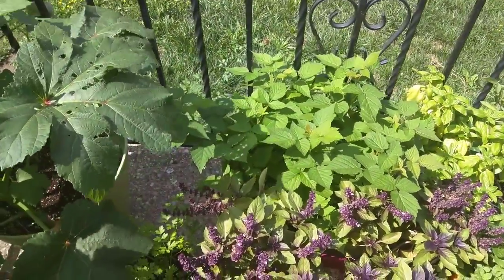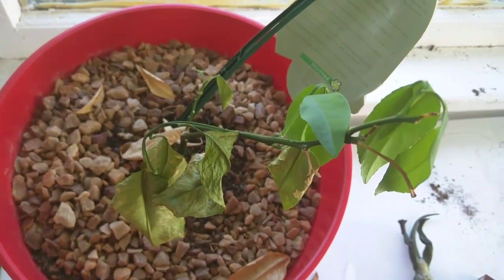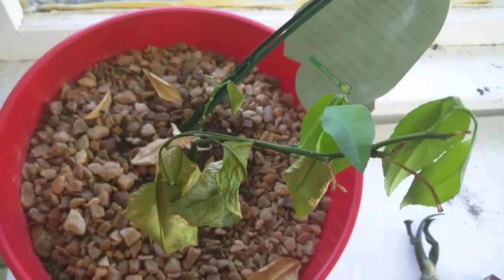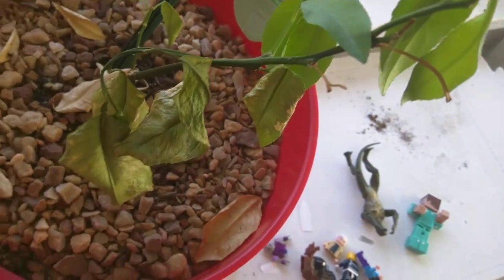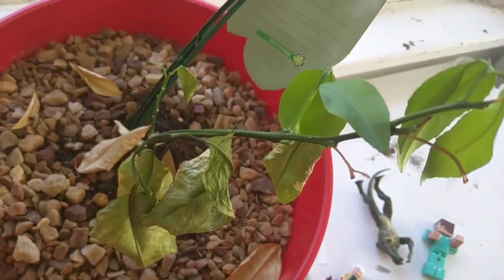Woo-hoo. Here's the first lemon tree. I keep not watering it because I assume that it doesn't like water, so it keeps drying out on me. I just watered it yesterday or whatever, but the leaves keep drying. I don't know how well this lemon tree is even going to grow because the other one looks so much better.